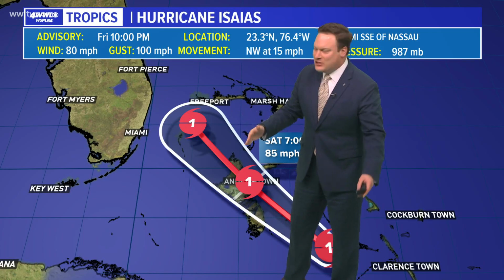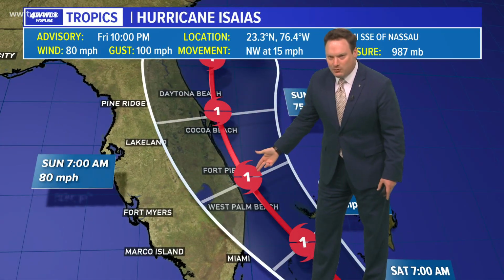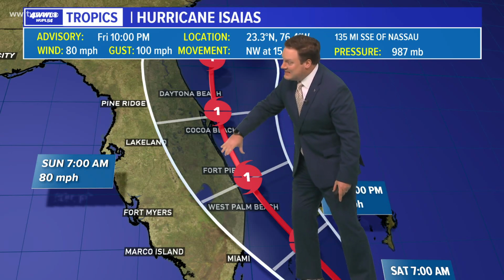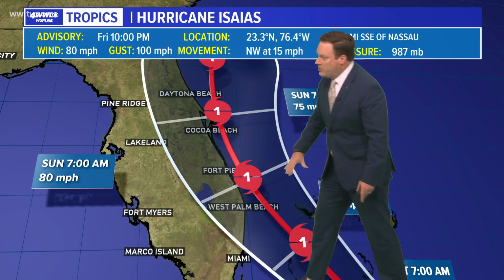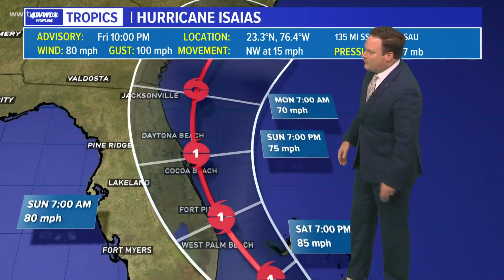Again, whether or not it actually makes landfall is still yet to be seen, depending on exactly when it makes that more northward turn. However, they're going to see some strong winds and high rainfall on the western side of the storm, especially if the center gets this close to the Florida coast. However, the worst part of the storm, the eastern side, will still be out over open water.